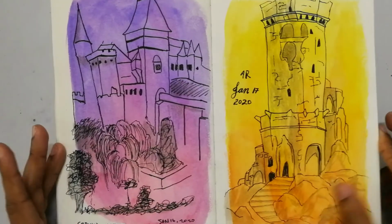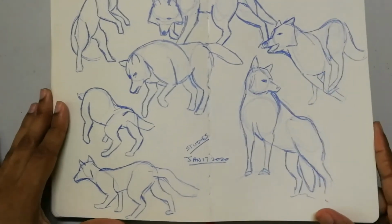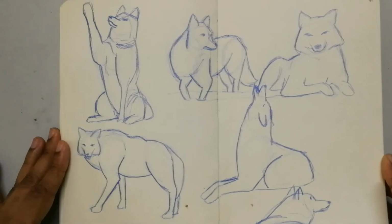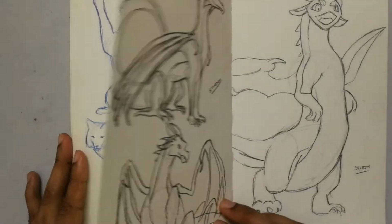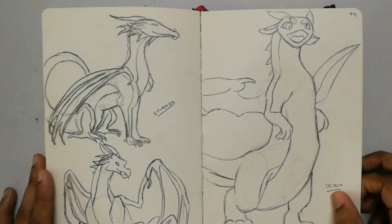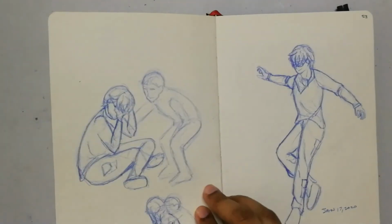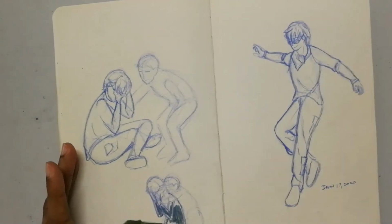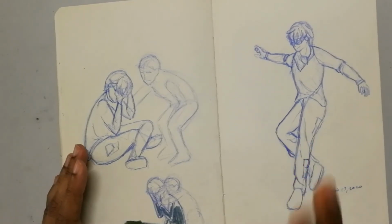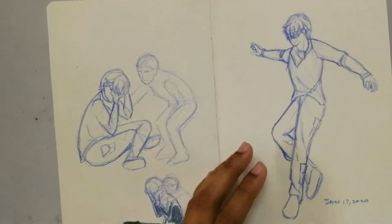More studies from Pinterest. More studies of wolves. And dogs. I looked up dogs too. More wolves. This one is cute. And then I drew some dragons. I love dragons, but I rarely draw dragons or write about dragons, and I'm disappointed in myself. I love pirates too, so you'd think I'd have more pirate stories, but no. I only have one trilogy, one standalone, and I'm gonna write another. The other trilogy is going to come out soon. Anyway, more just simple sketches.